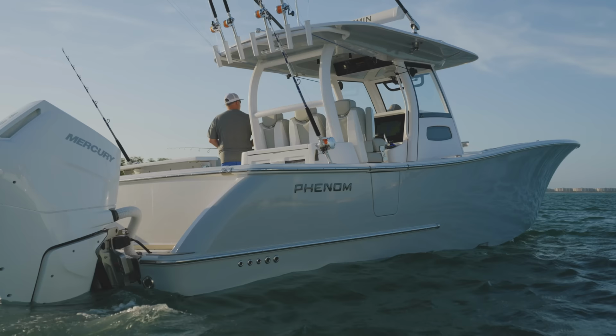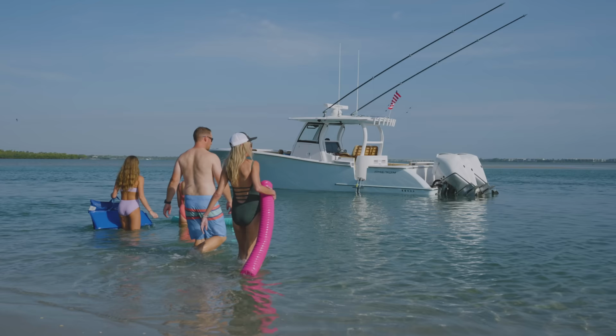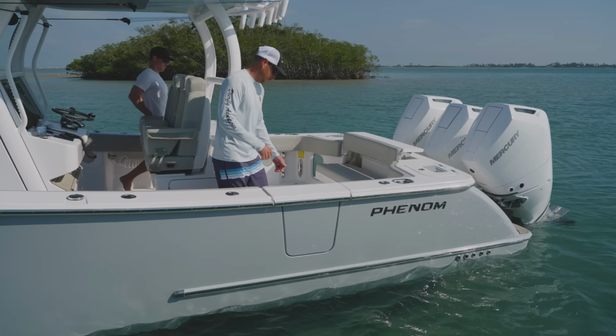The aft area features a tumble-home design with bustles at the transom. Along the sides, a sleek stainless steel hull guard rub rail adds to the elegance. Every Phenom 34 features a premium gel coat hull side color in several standard colors with personalizations available upon request. The stylish hull sides reveal a two-piece side entry door on both port and starboard sides with removable ladder.